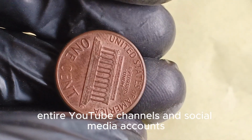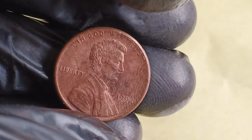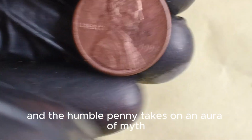Entire YouTube channels and social media accounts thrive on the possibility that someone watching might find a coin like that in their pocket change. And because collectors are willing to pay, markets respond, stories circulate, and the humble penny takes on an aura of myth.